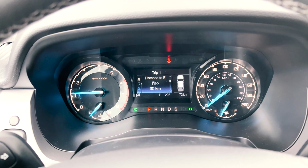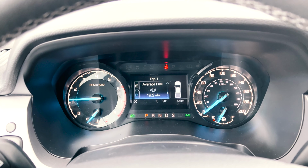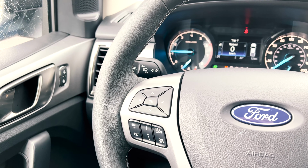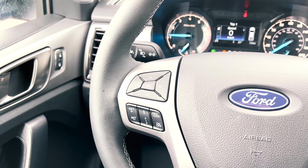Now you can go through a bunch of different options about your Ford Ranger and have whatever type of information you want in front of you. For your steering wheel, this will be your leather wrapped steering wheel, which is always nice. And on your left side of the steering wheel, you've got controls for your center gauge cluster, and right below that you have your cruise control settings and whatnot.